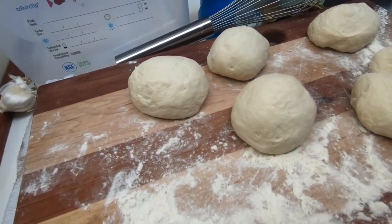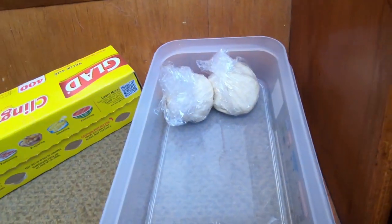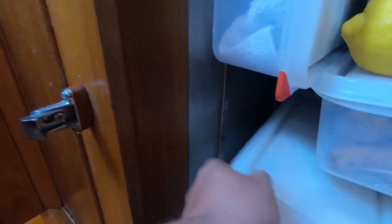All right, this has been fermenting for about 30 hours. I'm gonna divide it up and make it into balls and put the balls in saran wrap. So I just balled them up and gonna put them like that. All right, now I'm gonna stick this in one of the colder parts of my fridge.